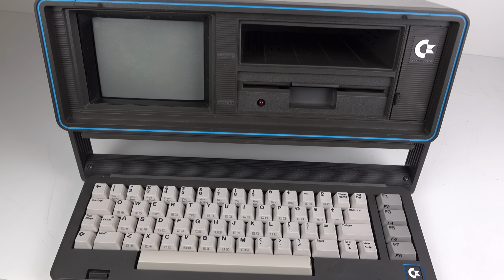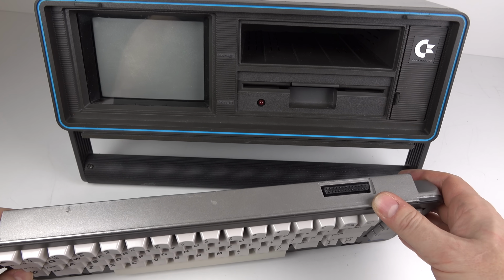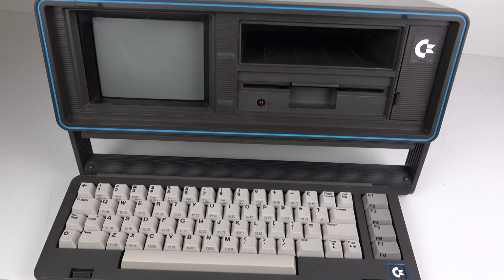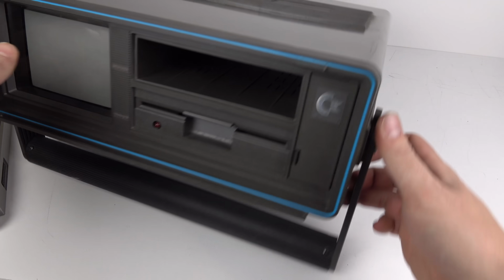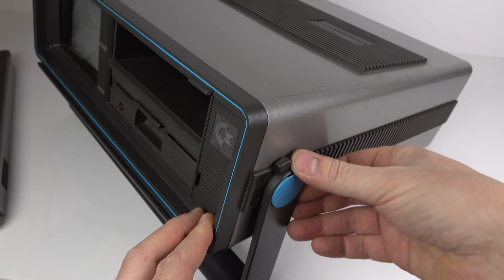Now, there are two big things that attracted me to this particular machine. Number one, it came with a keyboard cable. Doesn't sound like a big deal, but the keyboard cable is often missing, and nobody manufactures new ones of those anymore. And the machine itself, the case looks pretty decent, especially on the side here. You notice these blue caps on the handle slash stand.